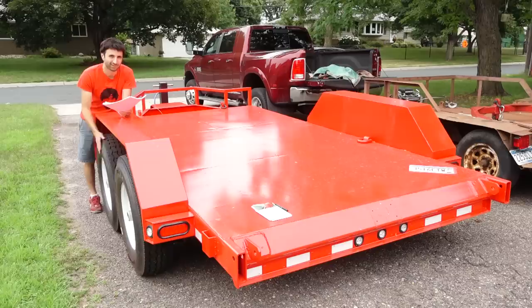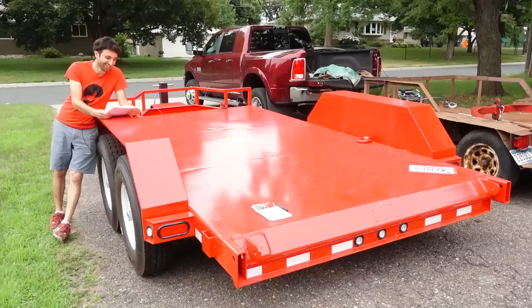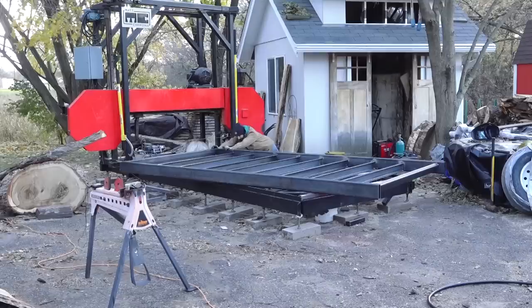So because it's kind of fun, I broke it out a little bit, and we're going to go back in time and just walk through this thing as it was getting heavier and heavier. So the first thing is going to be the frame. So when I had the entire frame welded up together and I was spinning it around on the sawmill, that total weight at that point was 711 pounds.